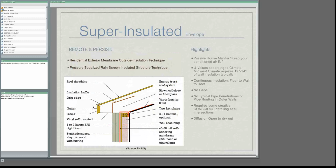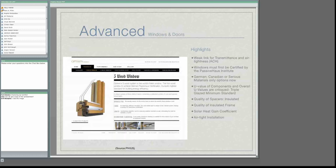Then there's two systems that seem to have come out of Canada, Remote and Persist, and the acronyms are spelled out for you here. I'm not going to read them for you, but the main idea is to get one or two sheets of rigid insulation on the outside of your sheathing, and this acts as a tremendous thermal break so that the cold cannot transfer through the structure of your wall assembly to get to the inside. And this is a very effective building technique. Even if you're not going to go all the way to the PH criterion, this is still very good energy efficient building design.